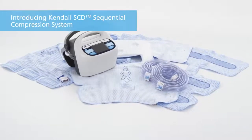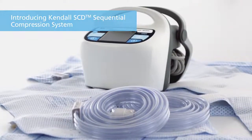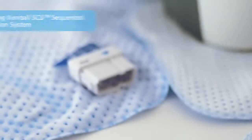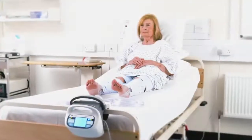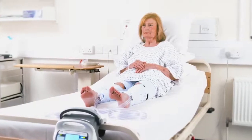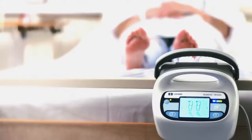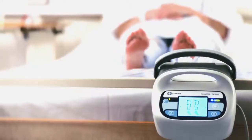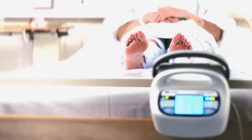The Kendall SCD Sequential Compression System is an intermittent pneumatic compression, or IPC, device designed to increase venous blood flow in at-risk patients in order to help prevent deep vein thrombosis, also known as DVT, and pulmonary embolism, also known as PE. The Kendall SCD system has been studied in over 90 clinical trials covering almost all surgical specialities, as well as stroke patients.